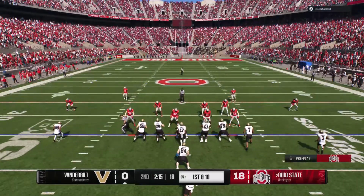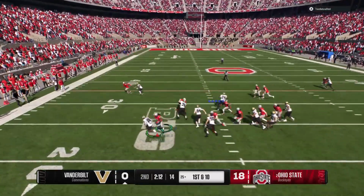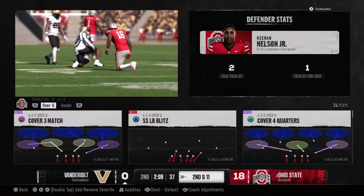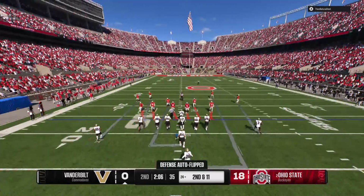Vanderbilt has it back and heading out to go on the attack. They've got nothing done so far, and they already find themselves in a 3-possession hole, Jesse. Yeah, and as a head coach, you're wondering, what didn't I say? What didn't I do to get my team ready to go? Because we look like we're sleepwalking at this point.